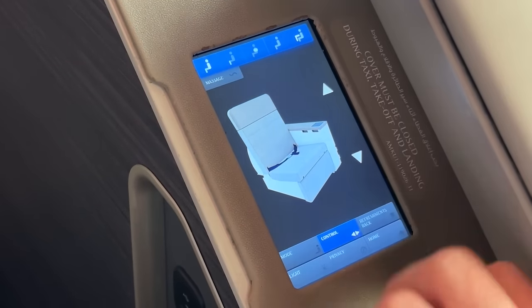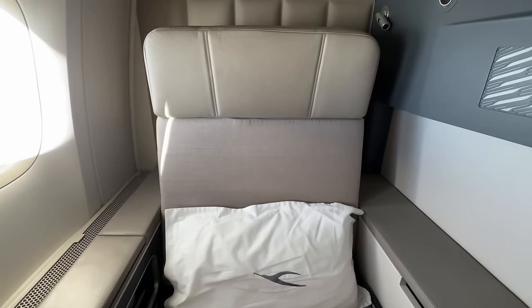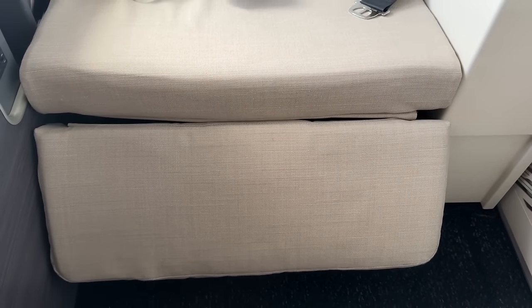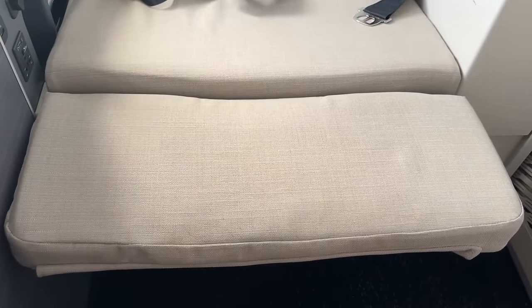I started by adjusting pieces individually, like the seat back here, where I was able to adjust the recline. Similarly, I can hit the leg rest button, so I can pull that up, swing the leg rest up, and it made for a great place to rest my feet. You'll notice the sheer size of this leg rest. It was great for getting comfortable.